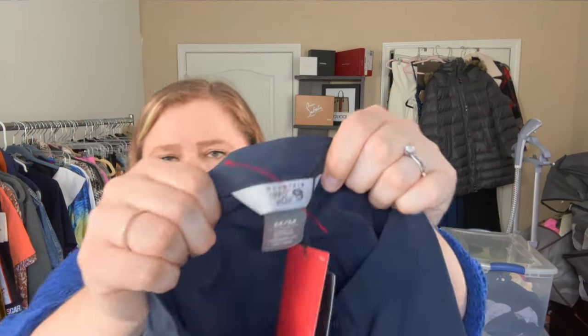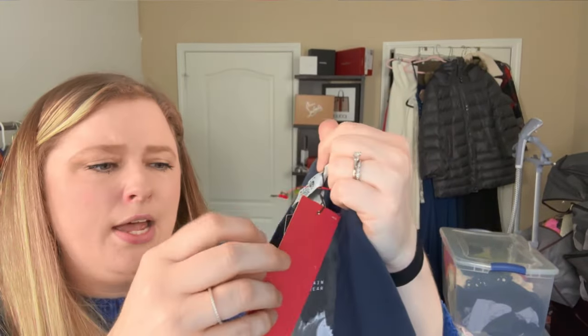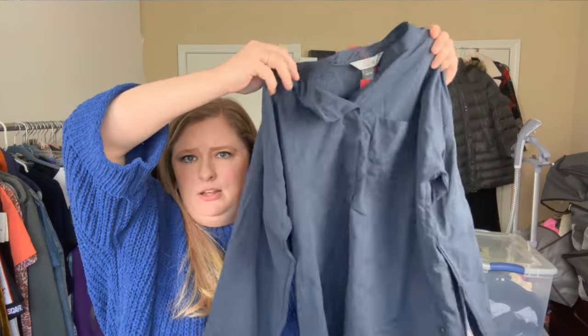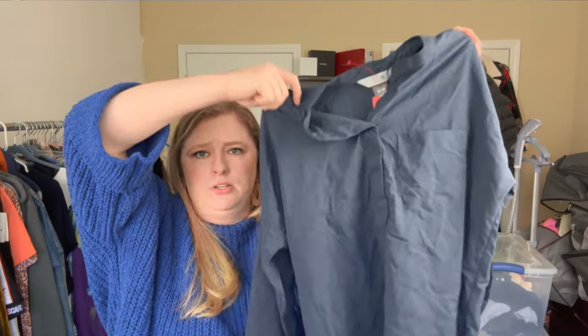All right, this I grabbed on the way out, again just because their prices were so cheap. The brand is Mountain Hardwear. This is new with tags. It retailed for $90. I was not expecting that. I was thinking maybe... $90, that's crazy. It's just a plain navy blue popover blouse.